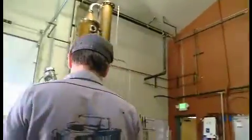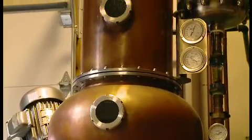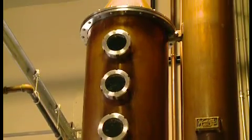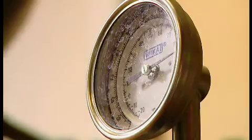As soon as it's done, we pump it into the big copper pot still over here. This is a 550-gallon copper pot still. It's actually a compound still because of the column on top. The traditional pot stills just had a big neck. We add an enormous amount of calories here through a steam jacket.